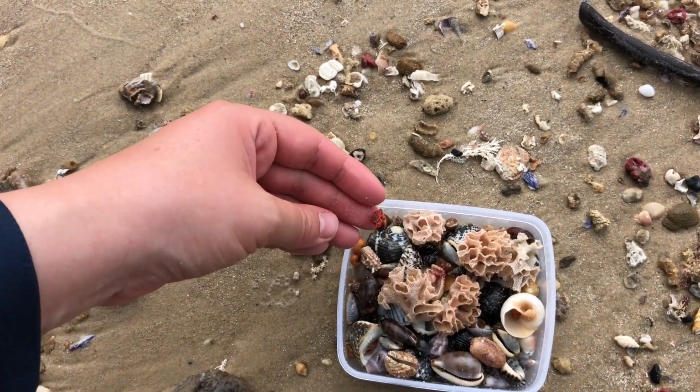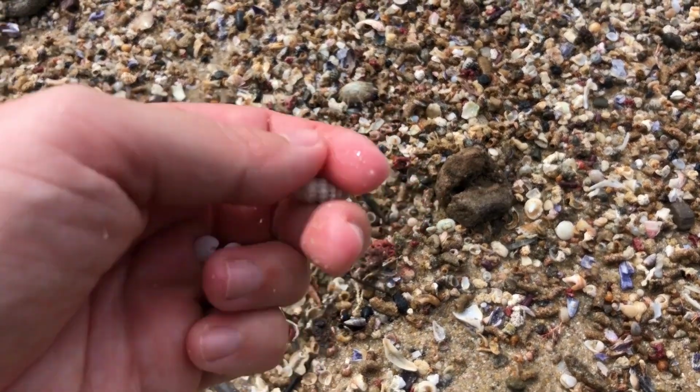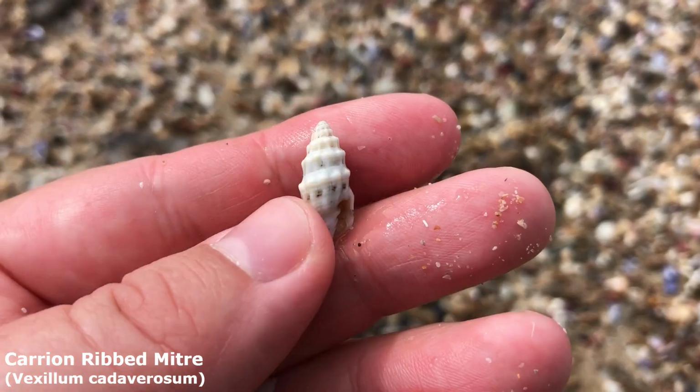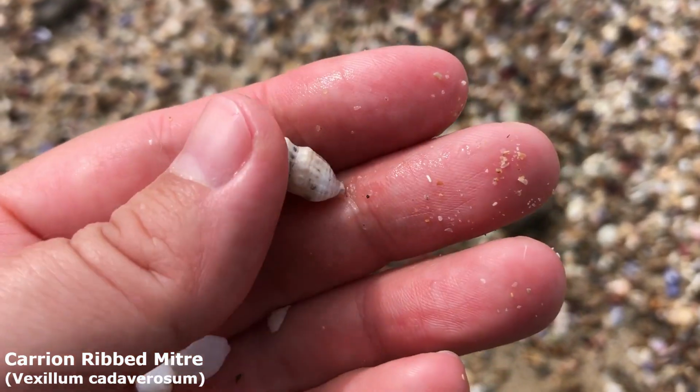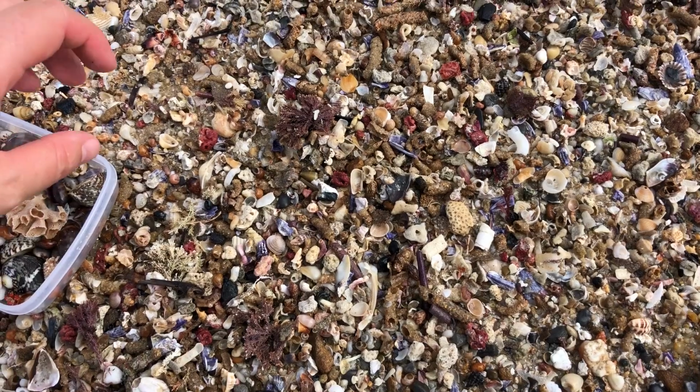I've never found coral of that kind before. I have actually noticed a few of these around the place today. Just thought I'd pick up one. We have a carrion ribbed mitre right there. I don't think they get much bigger than that. And yes, a couple more bean trivias. Oh, there is a couple of goodies here.